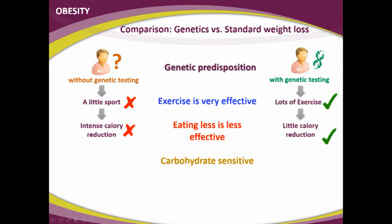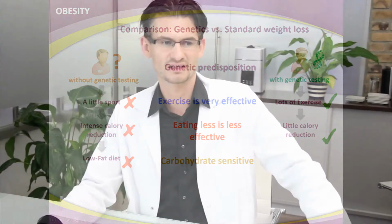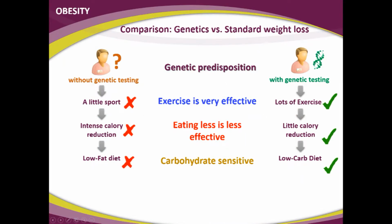While a person with the genetic test finds out, okay, I need to do exercise and eat a little less, this is the right program for me. So the next question, he says, oh, if you're overweight, you have too much fat, so fat must be bad, so I'll go for a low-fat diet. However, this person is carbohydrate sensitive. So this person knows I'm carbohydrate sensitive, so I can go for a low-carb diet and I can eat more fat. And I actually like some fatty foods, so it's not too hard for me. And in the end, this person did everything wrong based on their genetics, this person did everything right.